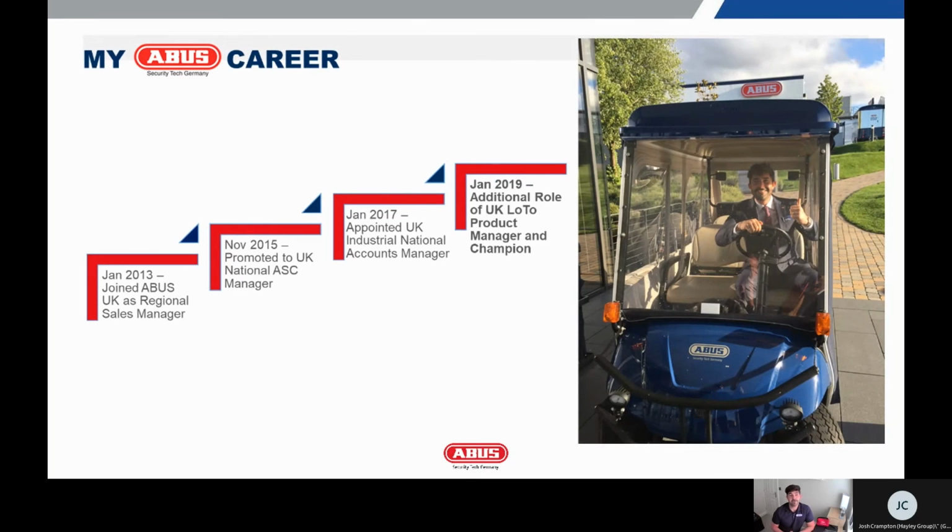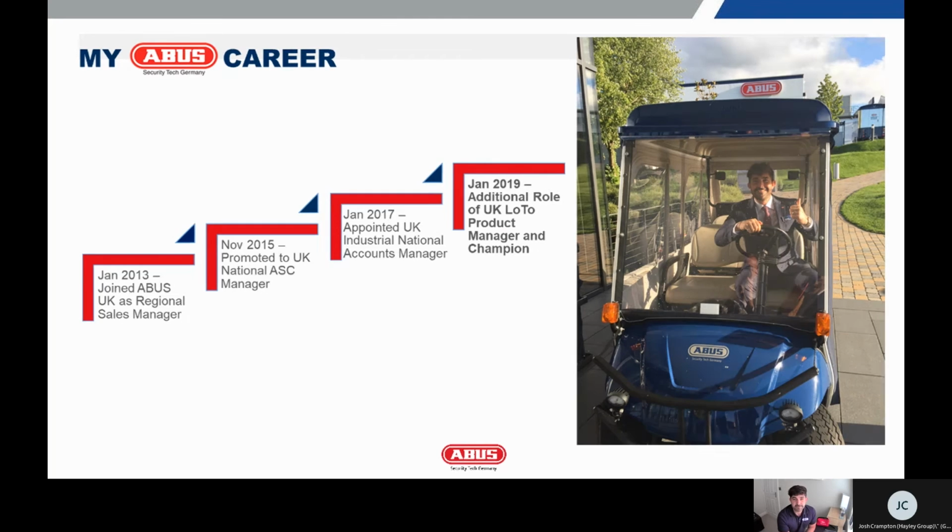My name is Richard Whittaker. I've been with ABUS since January 2013, slowly moving up, and now I'm the UK Lockout Tagout product manager and product champion for the whole of the UK market. I'm working closely with Hayley Group to realise the full potential of Lockout Tagout and the devices and procedures that it entails.